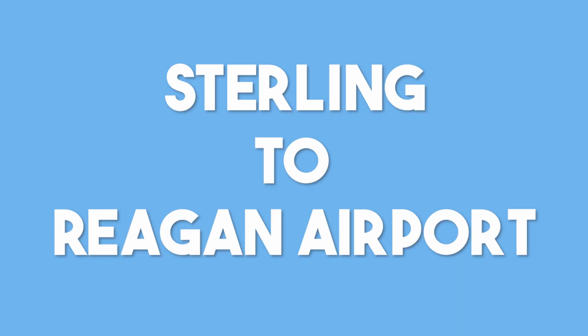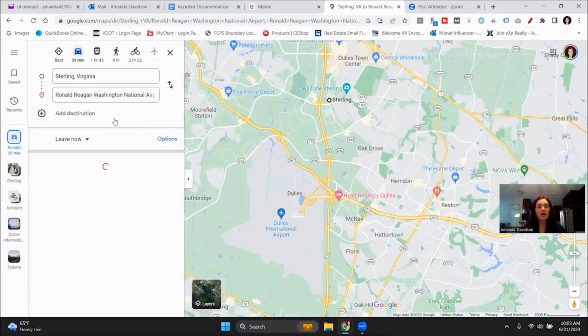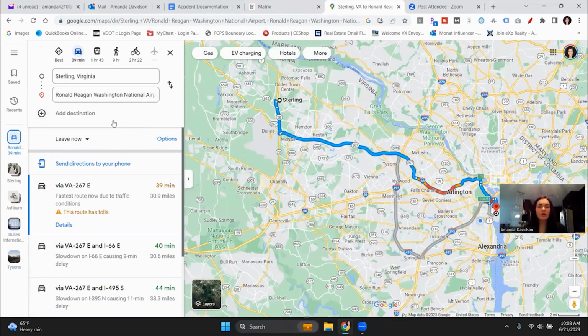Now let's head back to checking out commute times to the local airports. Reagan is going to be quite a bit further than Dulles will. However, it is still worth looking into.